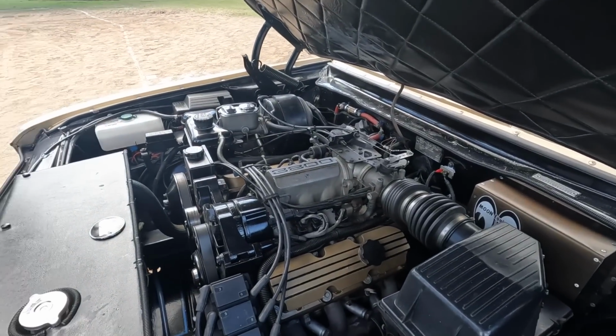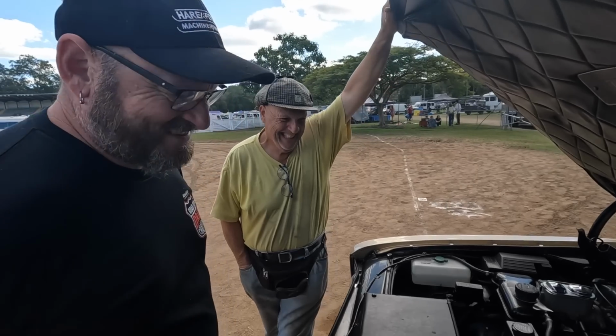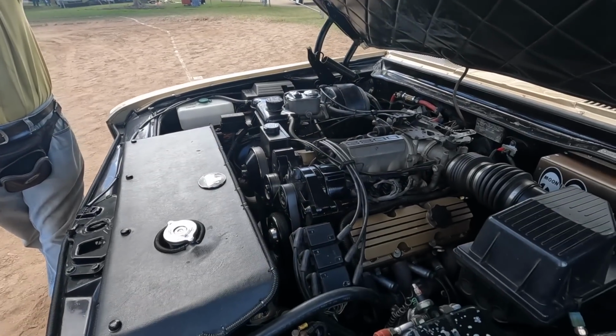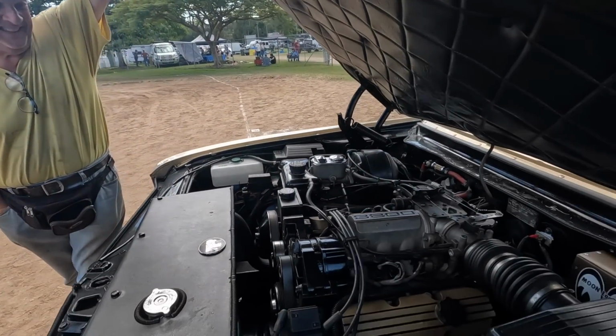Did you convert this? No. I thought it was going to be a VH41 or something, or a 1UZ or something random like that. Yeah, nice. It's a 3.8. Is this yours? Yeah. Yeah, nice one. Good on you.